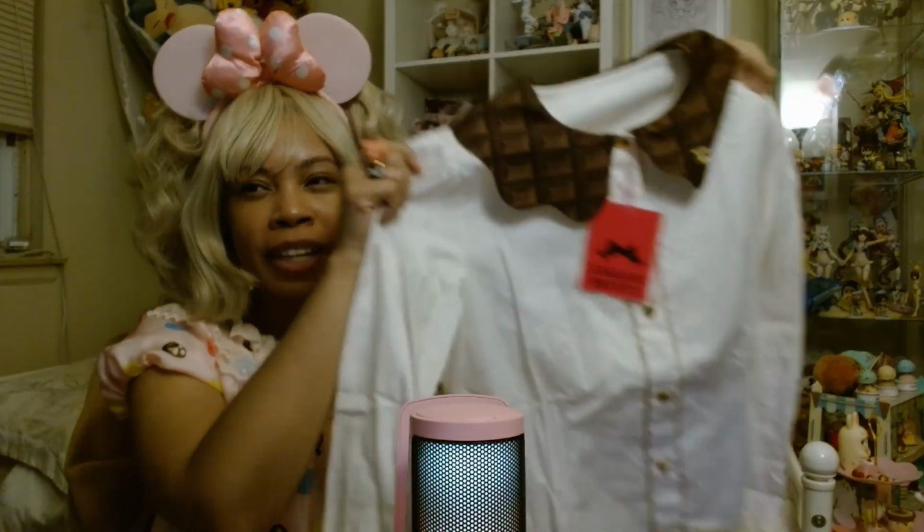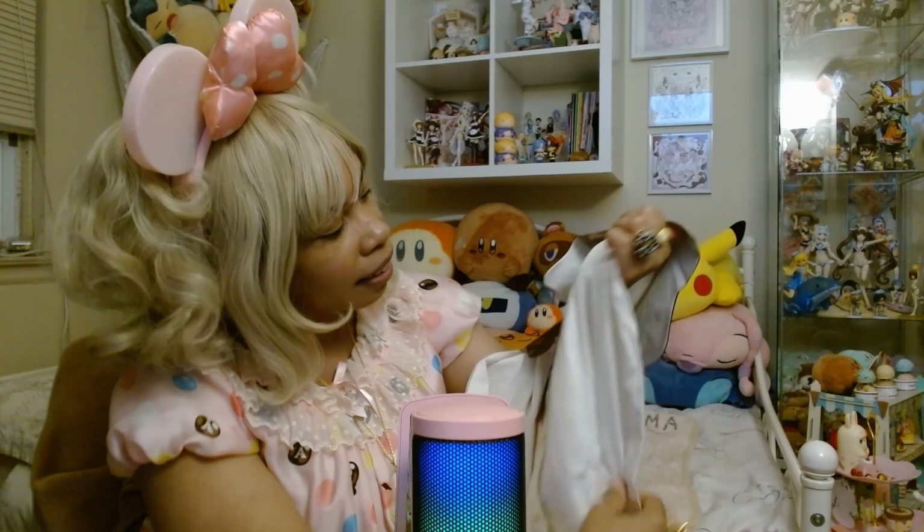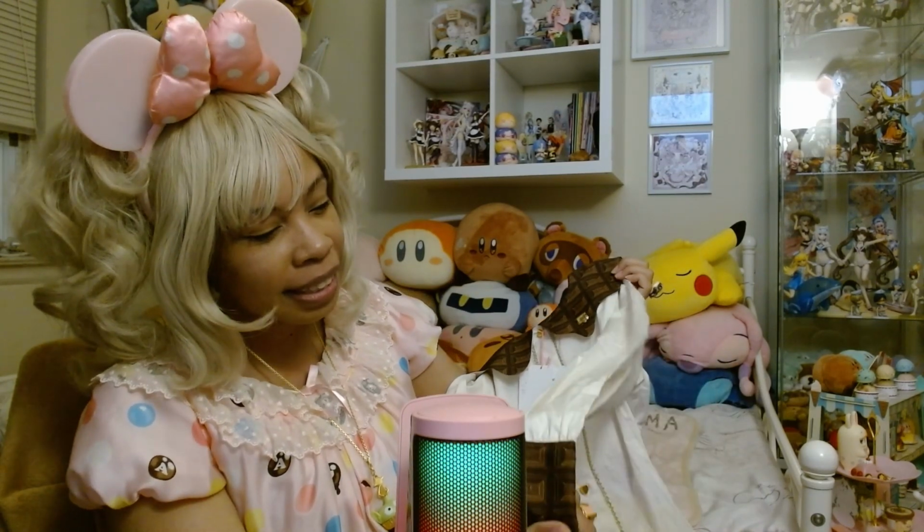It is the blouse in ivory. I made sure it is ivory this time. The last one I got ended up being pink because they used the stock photo for the ivory, but the description said pink. So now I have all three. Yeah, this is definitely ivory. Okay. Yeah, I really love this blouse. I love the melty chocolate collar, and I love the heart buttons. So cute.